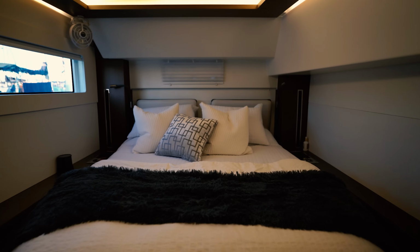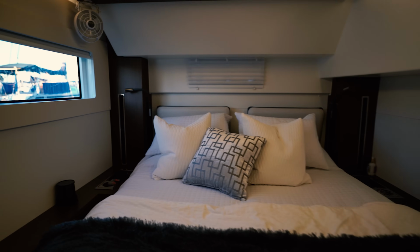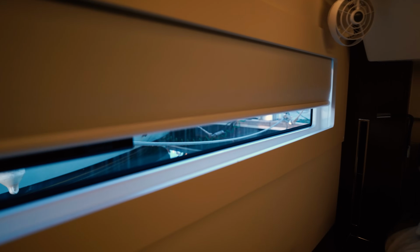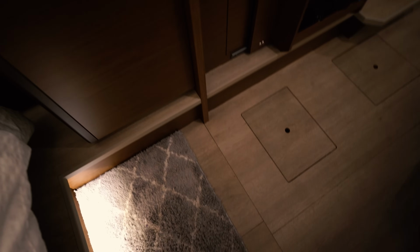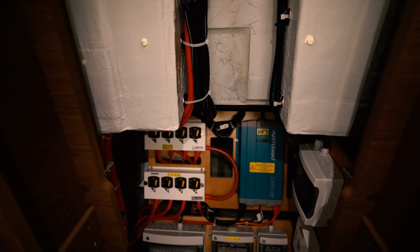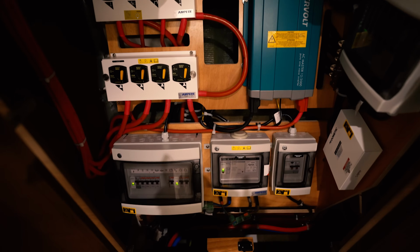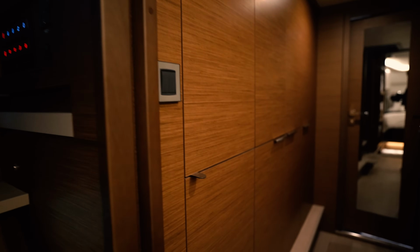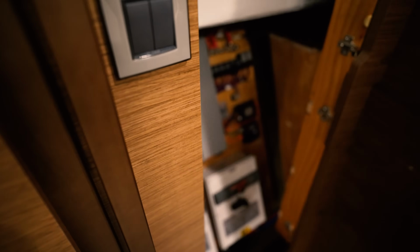Remember when I mentioned to you about the optionals? Yes, the sliding blackout shades are also optionals, and we love the look of it. On the other side, a closet to hang clothes. Right beside our closet door, you can have a peek of our inverter and many of Joy's circuit breakers. And just a little down the hallway, another area for the fuse breakers.